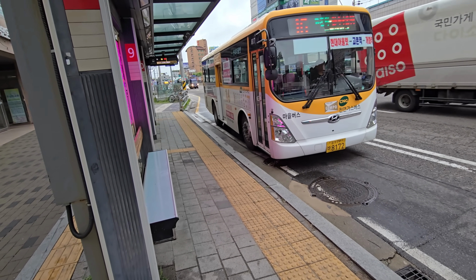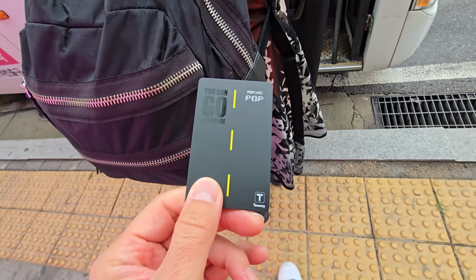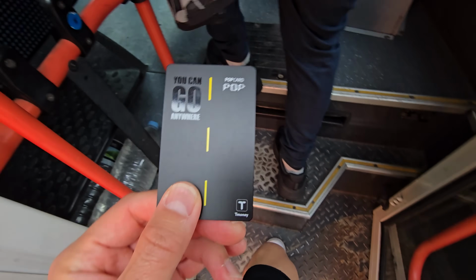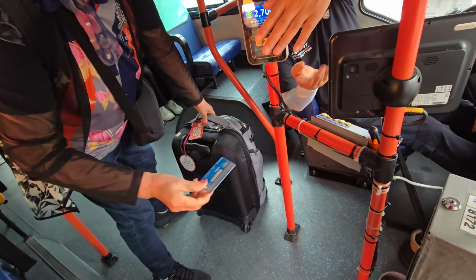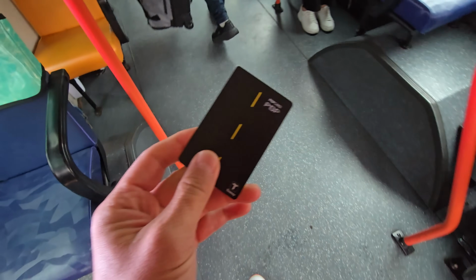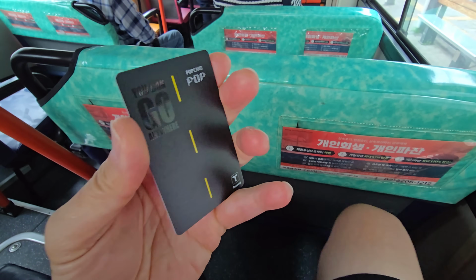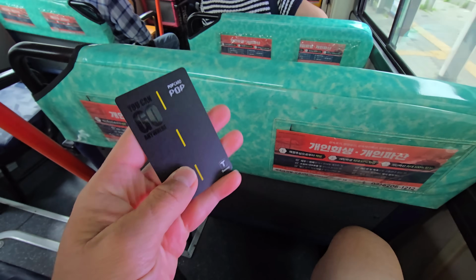It's either taking this shuttle or walking like 30 minutes. I didn't want to do that. Same tap card as the subway. Let's see how much they charge me right here. Oh, it's free. Cool. And it's only free because it pretty much counts as a transfer from the subway. They're all like integrated together pretty well.